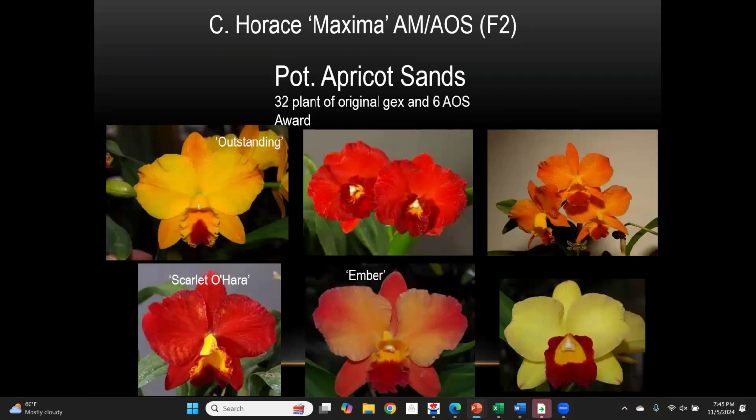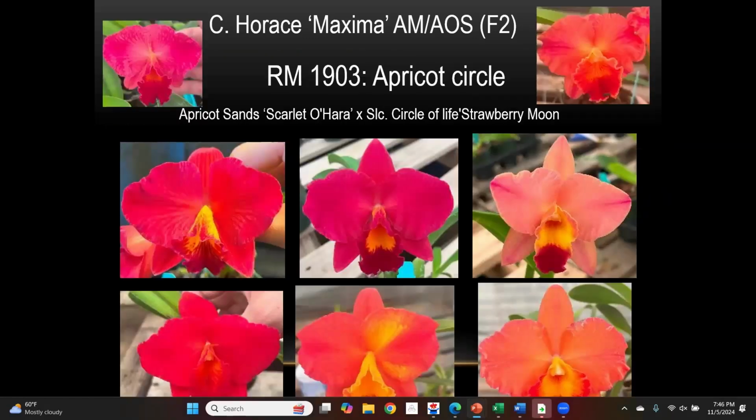Now this is the favorite F2. This is apricot sand. This is Seagull's apricot glorious, that beautiful red, onto John Passander, which was the yellow form of that, and now we got beautiful brilliant reds coming out of this, and even some yellows. See that brighter orange flare here? That's what we would call a splash petal. And another splash petal here, and even some concolor yellows. And then we take that to Circle of Life, and now we're in the F3s.